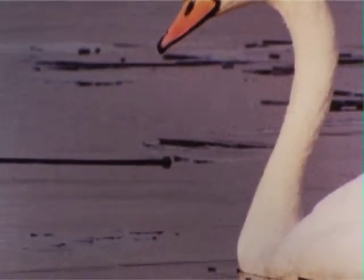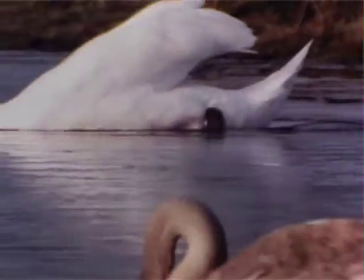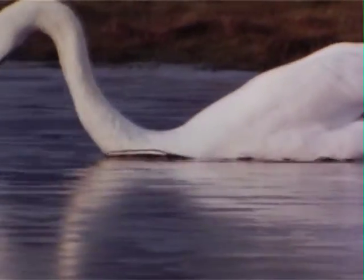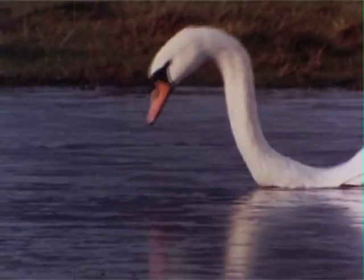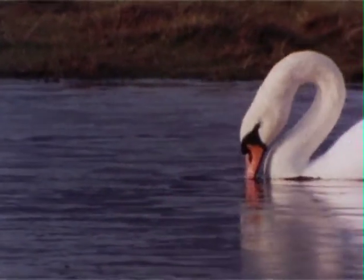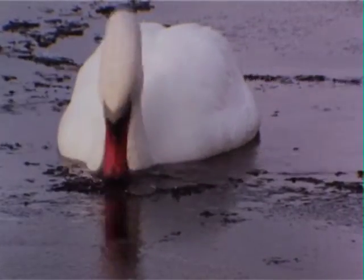Winter, and food is hard to come by. Life-giving waterweed lies imprisoned beneath a sheet of ice. Ice-breaking becomes a necessity to Britain's largest water bird. Its sheer size helps to keep it warm.